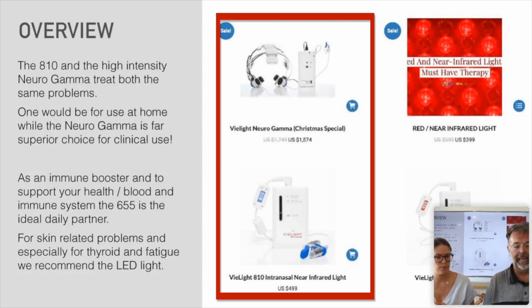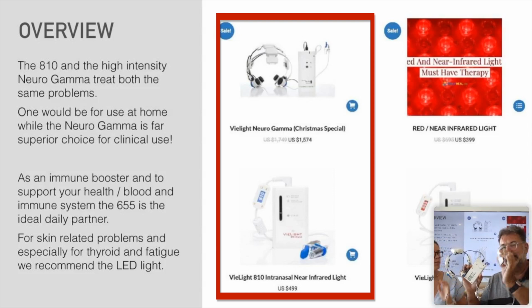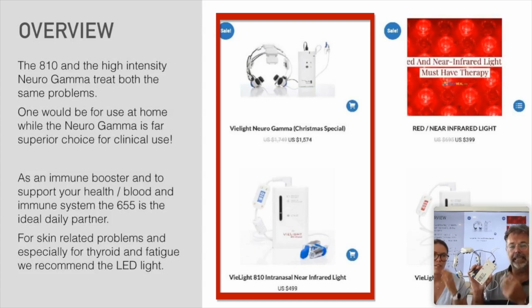Now, if we go for the 810, as you can see, the 810 and the Neurogamma are both the same frequency, so they both do more or less the same. The 810 is a pocket device you can take with you wherever you go. It's easy to use. You take it out when you feel the need, and you just trickle feed your brain and your nerve repair. If you want to have faster results, if you have a clinic, if you see more patients, if you are a retirement home or a retirement village, an aged care facility, that's where you want this.